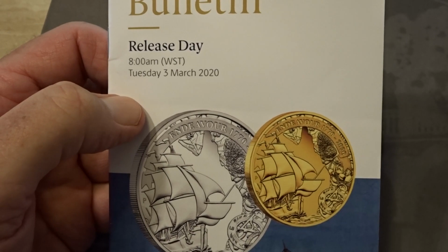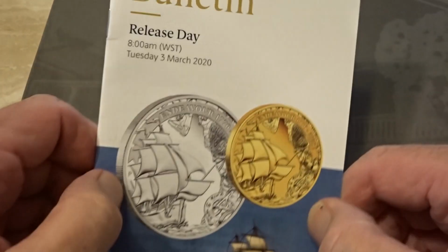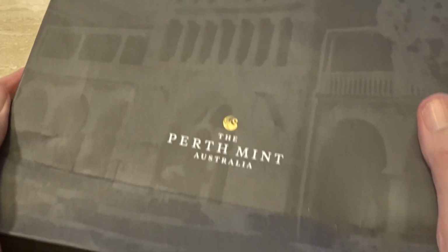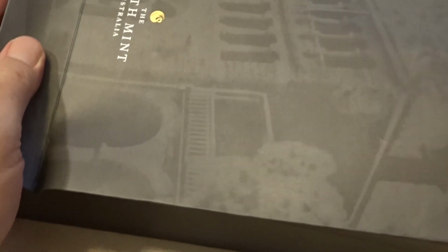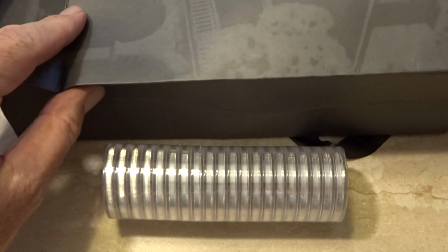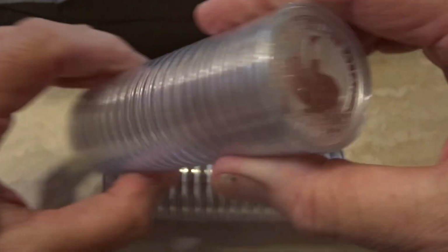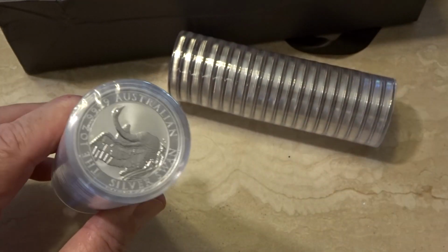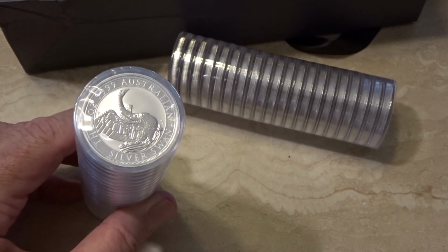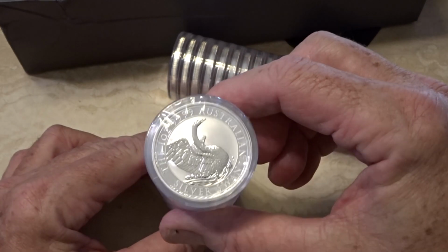Today is the 3rd of March 2020 and before we take a look at some of the new collector coin releases from the Perth Mint, let's take a look at the main bullion coin that was released today, and that is the 2020 Swan. So I've been down to the Mint and I've managed to pick up not one roll but 2 rolls of the 2020 Swan coin. The US price equivalent that I paid was $24.70, and I see that currently AppMax is selling them at $31.84, so that's going to go up pretty soon too. So let's take a look at this coin.